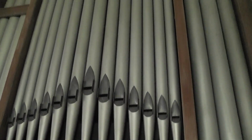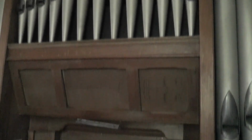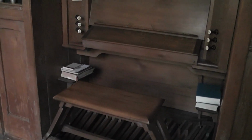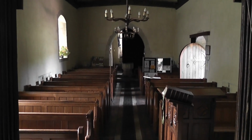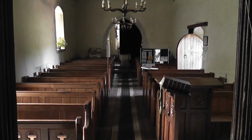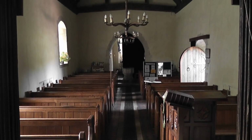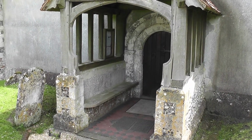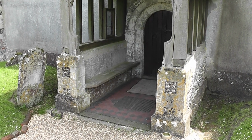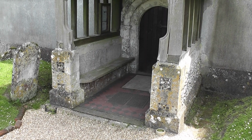Got the old organ here on my right. And the view back, and that's pretty much it. Entrance door on the right there. Okay, there's no seating in the churchyard, other than one that I passed on the lane up here, and that's occupied, believe it or not. So storm porch it is.